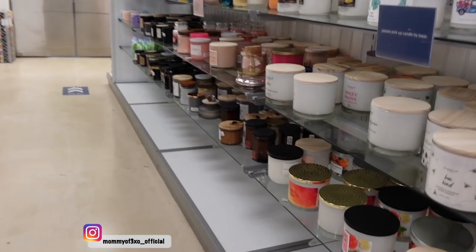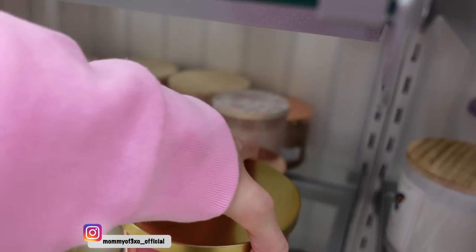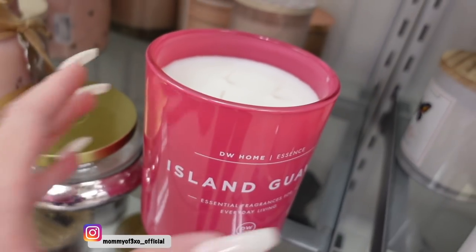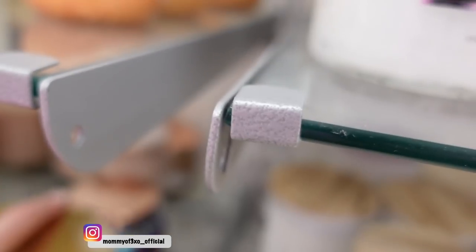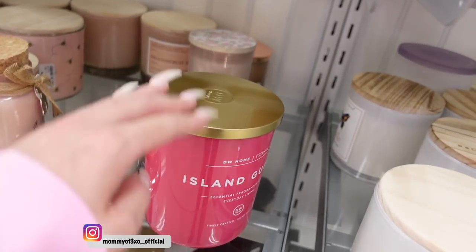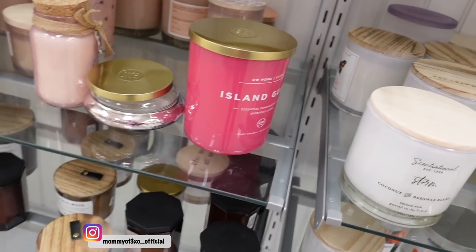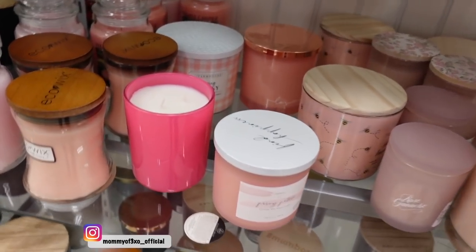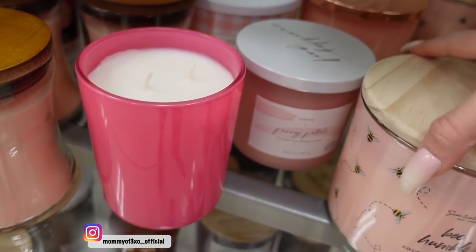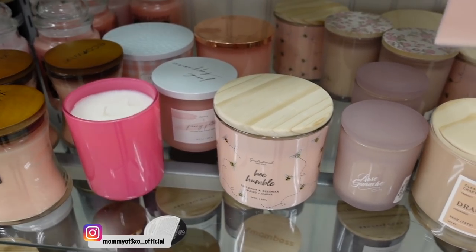They have like really big candles here too, guys. Like this one right here. I don't know if you can tell in the camera. It's so big. But they have even bigger ones. That smells really good. But they have ones that look like this, but double or triple the size for like $25. If you guys are into candles, Marshalls, TJ Maxx, and places like this are really good places to buy candles, especially bigger ones.